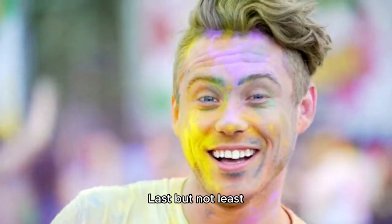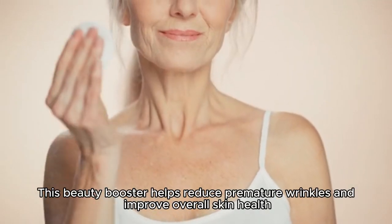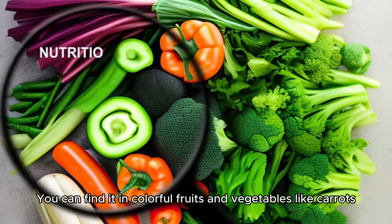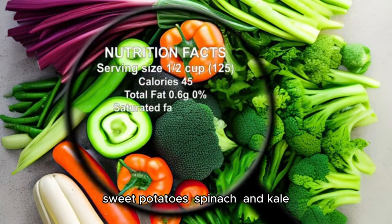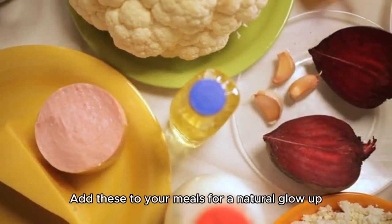Last but not least, we have vitamin A or beta carotene. This beauty booster helps reduce premature wrinkles and improve overall skin health. You can find it in colorful fruits and vegetables like carrots, sweet potatoes, spinach, and kale. Add these to your meals for a natural glow up.